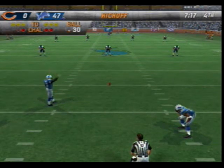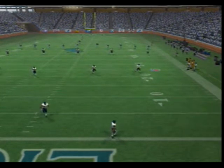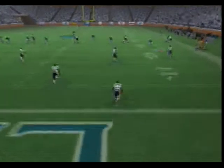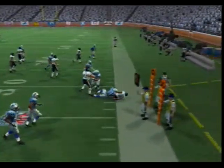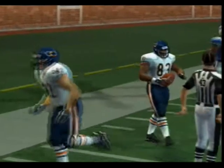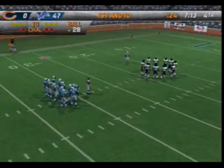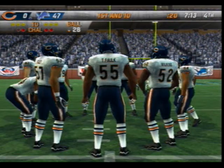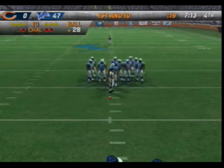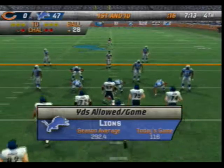Shane Graham is just about ready to kick this one away. Back to return. From the one. It sure doesn't look like they're going to be able to come back in this one. But it's an issue of pride. They want to prove that they're better than they've played so far. The Bears will start the drive at the 28-yard line.